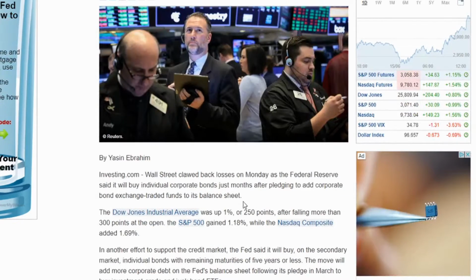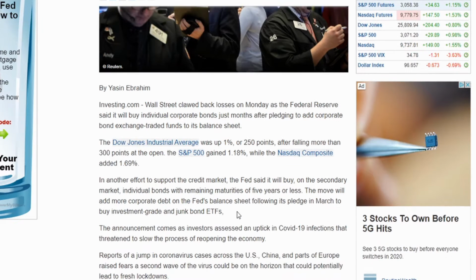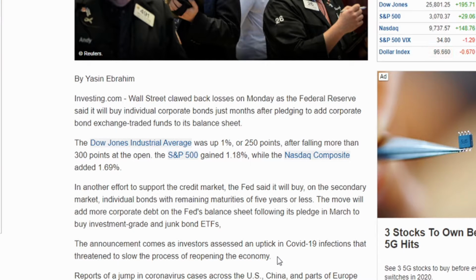So now they're purchasing even more corporate bonds, short term that is, and that is going to provide a lot of short term relief to companies hit hard by the virus, companies that are struggling to meet short term loan obligations, and that is seen as very good for the economy.